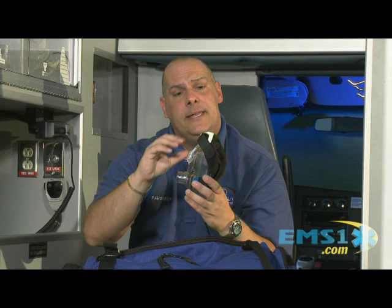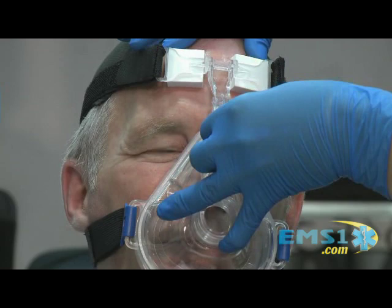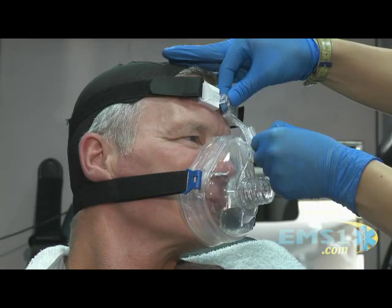Now, one of the great features about this is it has adjustable forehead pads, which takes pressure off the nose. And think about when we put these masks on these patients, they feel that weight of the mask and they start tugging on it, and it makes them very uncomfortable. So if we're able to adjust and take pressure off their nose, it's only a benefit to them.